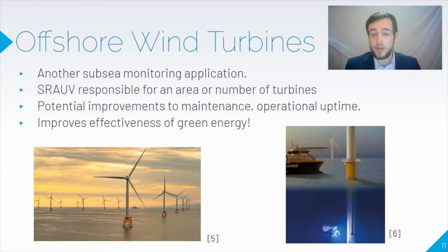So what about green or renewable energy? Another application is offshore wind turbine inspection. In an array of turbines, one SRAUV could be installed and responsible to inspect 25 turbines and do 1 or 2 a day. Continual monitoring of the anchoring, cables, poles, and mooring has potential to improve maintenance, reliability, and even operational uptime. Anything to improve the effectiveness of wind turbines is a great step for the renewable energy industry. Similarly, this could be even used in hydroelectric power generation or a dam.